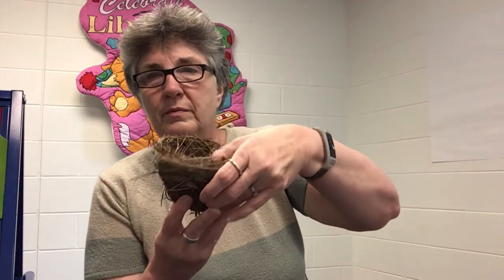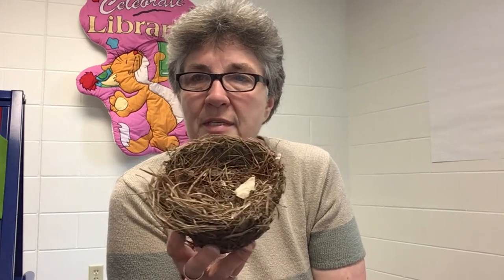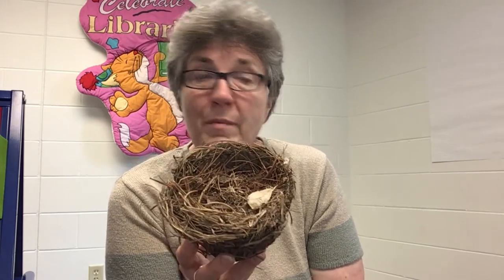I have some things to show you of some nests that I've collected over the years. Now, I only collect the nests if it's winter time and they're on the ground, or I think I've even got one after a big storm hit and the nest blew out of the tree and the birdies weren't there anymore. But let me show you some nests that I have and what birds made these nests. First one I want to show you is the biggest of all the nests I have. This is the nest of a robin.